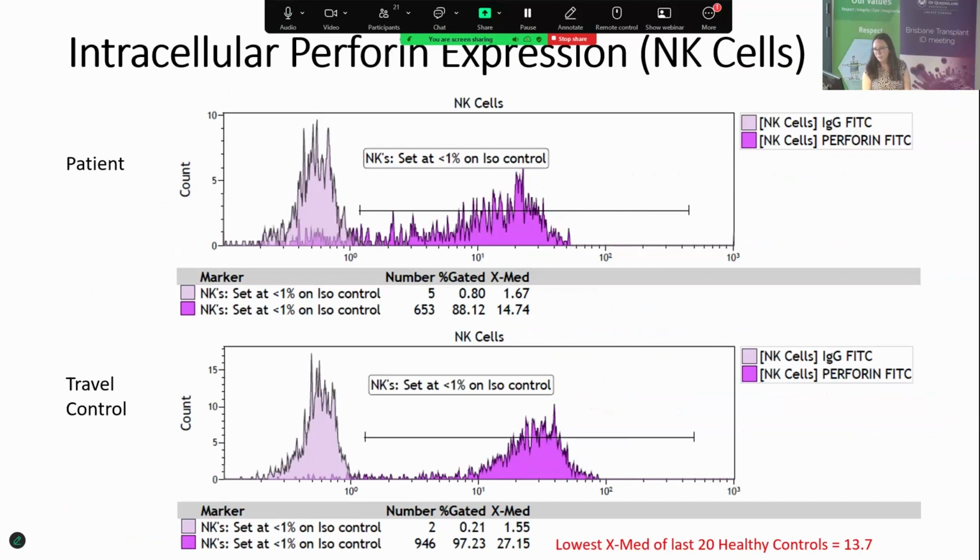Our perforin expression had come back maybe the next week, and it was normal. So as you can see, compared to the travel control, the patient has normal intracellular perforin expression. However, it's important to note with familial HLH, there are lots of different causes. If you have perforin deficiency, then these basic NK studies will be abnormal. But if you have an issue further down the line, then you may have normal expression of perforin, but actual functional studies may be abnormal.